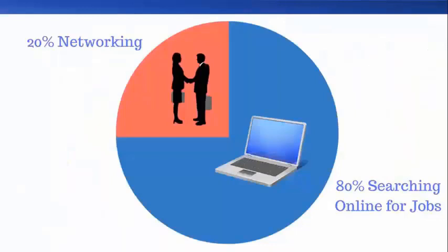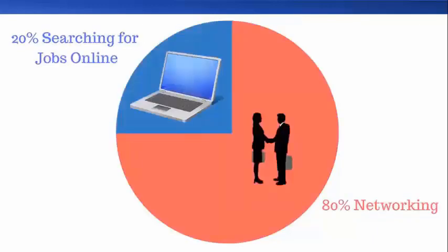Now, I bet most of you spend the majority of the time that you put into your job search looking online for jobs. Well, that's your first problem. If you're spending the majority of your job search time just looking for jobs on LinkedIn and the other job boards, you're going about your job strategy all wrong. You need to flip that time around and start spending the majority of your job search time networking and a smaller percentage of that time searching online for jobs.